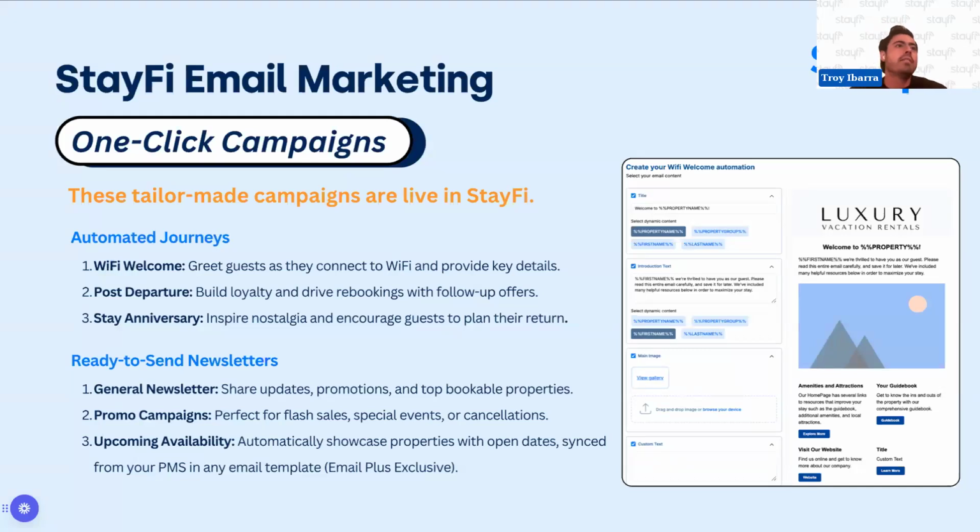And then we also have the stay anniversary, which is made to send around the 10-month mark to inspire some nostalgia and get people to come back to the property that they stayed at, or one of your other properties, depending on how you format that email. But the wonderful thing about the automated journeys is that you set them once and then they automatically send for whatever group of guests you want. So it is really a set it and forget it. And obviously we'd recommend watching those campaigns, seeing how they're performing, and tweaking them if you want them to perform better than they already are. But it is very, very quick to set up and will benefit you a lot in the long run.